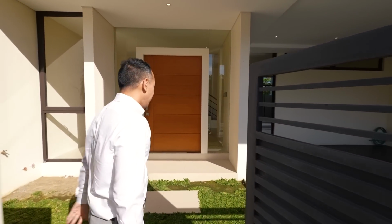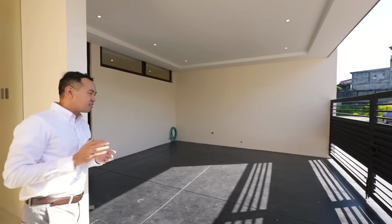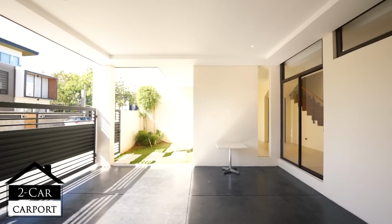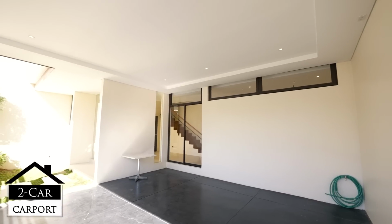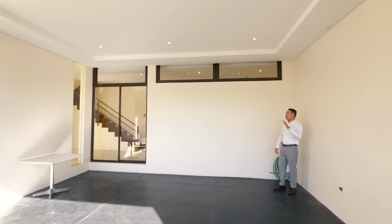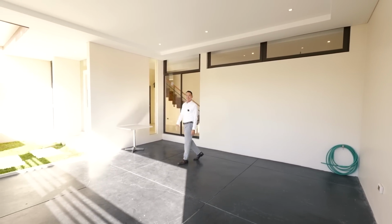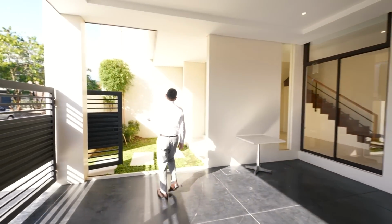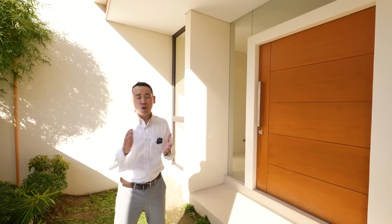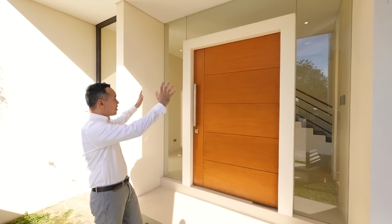So through the steel pedestrian gate, to your right, you immediately have a carport area for two vehicles. I like the high ceiling space, and in addition, you have a sliding door access directly to the living space. On this side, you have a nice patch of greenery. Of course, you can further improve this depending on what you like aesthetically if you purchase this home. And you have a well-built and sizable main door.